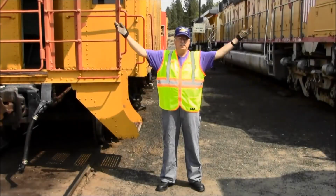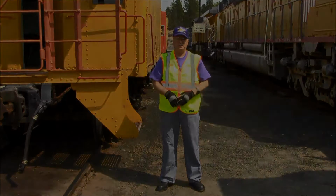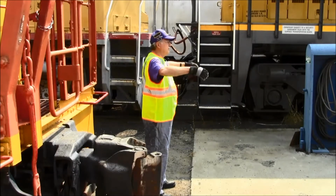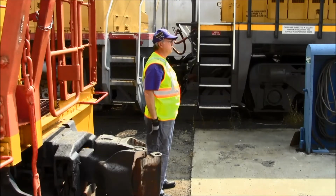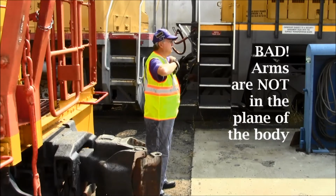The come to me hand signal is used to have the locomotive come toward you. If you're a long way from the locomotive, use a big signal so you can be easily seen. You circle your arms in the plane of your body as if motioning a person to come toward you. Note from the side view how the arms circle in the plane of your body. This signal can become very hard or impossible to read if the arms are in front of your body.